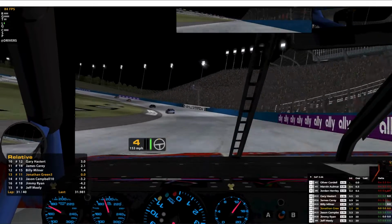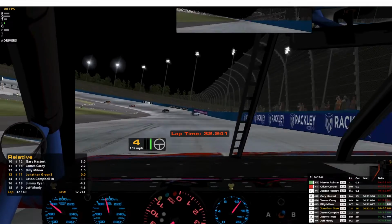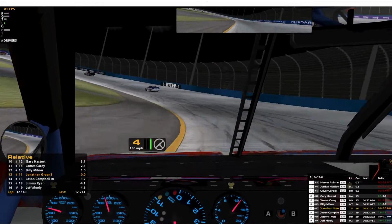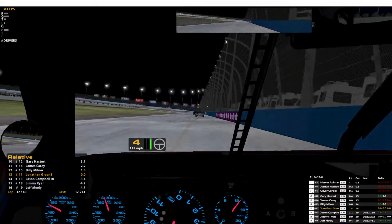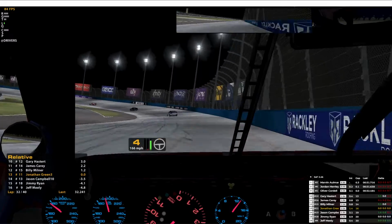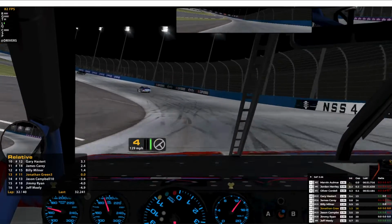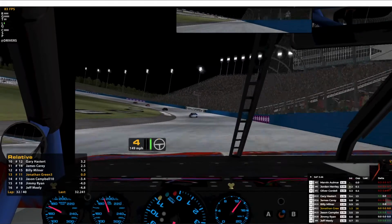Time to him. That lap was at 32.2. Kind of felt like I gained on that turn. Well, maybe I did a little bit. Try a little bit of brake bias. Drop it down to full percent.